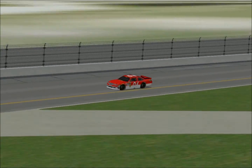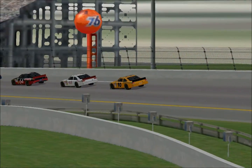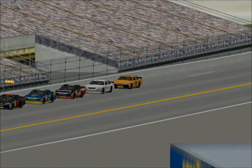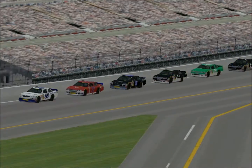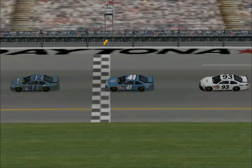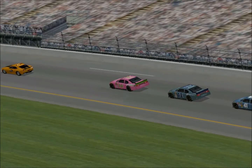Don't know how much damage Chip Leatherman got in that business. He's at the back of the field now after they did some repairs on the ChipLeatherman.com Chevrolet. The caution flag is out, the first time in this race. Kelly O'Barry holds on to the lead after the pit stops.